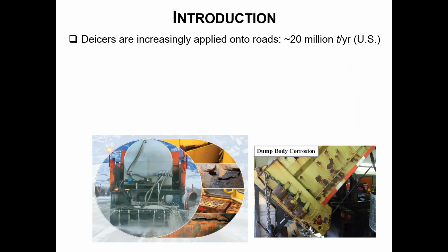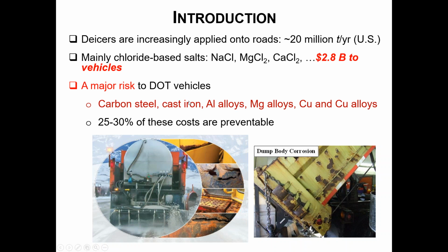The context is such that deicers are increasingly used for winter roadway operations, and right now we're dealing with roughly 20 million tons per year on US roads. Of course, that includes not only highways, but also local roads. And typically these deicer products contain some chloride-based salts to serve as freezing point depressants: sodium chloride, which is the table salt we eat every day, and also magnesium chloride, calcium chloride.